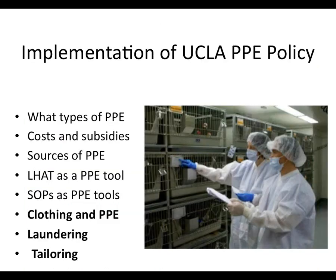Okay, and then finally, there's an issue about clothing. In addition to long pants and closed-toed shoes, if you're working with pyrophorics or flammables, there's now a requirement to wear non-synthetic clothing underneath your lab coats. The tragic accident with Sheri Sangji: she was wearing a synthetic shirt that led to burns on her body. Another issue is laundering. We mentioned that, so it must be done by a professional laundering service.